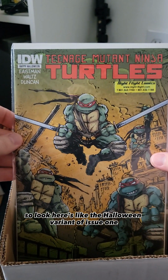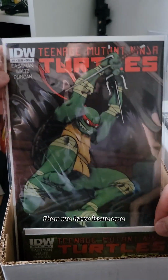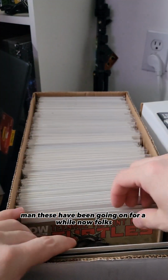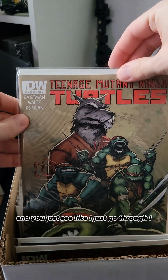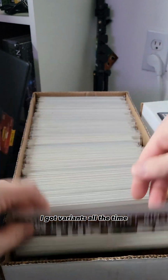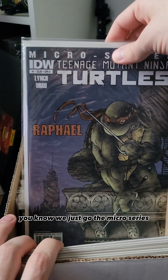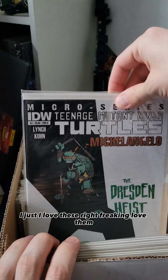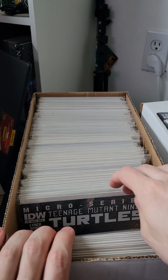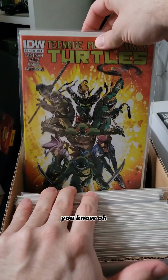So look, here's like the Halloween variant of issue one. Then we have issue one. Man, these have been going on for a while now, folks. And you just see, like, I just go through. I got variants all the time. We just go, ooh, the micro series. I love these, right? Freaking love them. But you're going. I believe these are all in reading order too, you know?